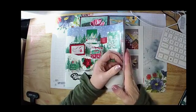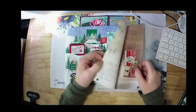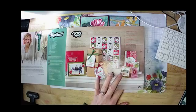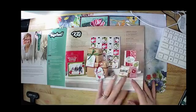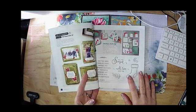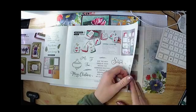So let's go through this. I'm very sad to say some of these things are going away. Like our advent calendar, it's leaving, which is nice. They brought it from last year. So this is one of those things that's going to be retired. The Joy of Sharing will also be retiring. Almost all of our kits are being retired.